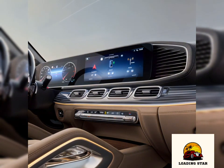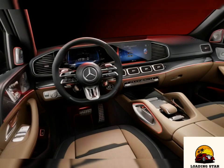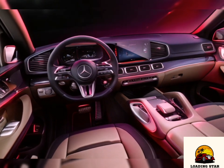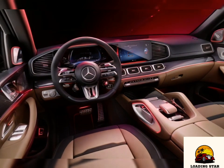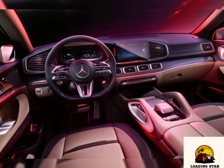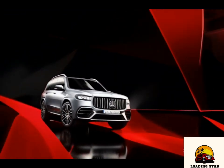The GLS 450 earns 18 mpg in the city, 23 mpg on the highway, and 20 mpg combined. The GLS 580 does worse, with 16 mpg, 21 mpg, and 18 mpg, respectively. In our real-world testing, the GLS 450 performed a little better than its rating, managing 24 mpg on our 75 mph highway test. The GLS 580 returned a dismal 18 mpg in the same test.